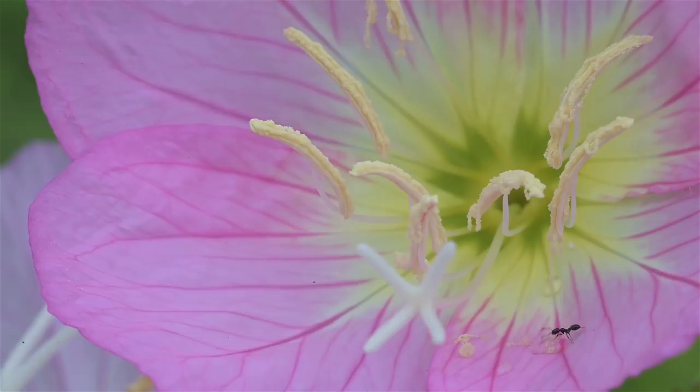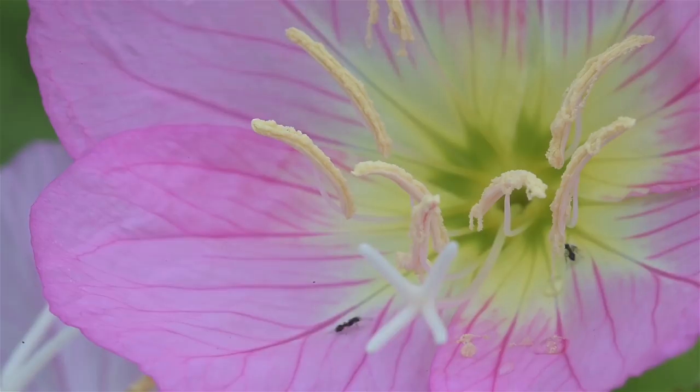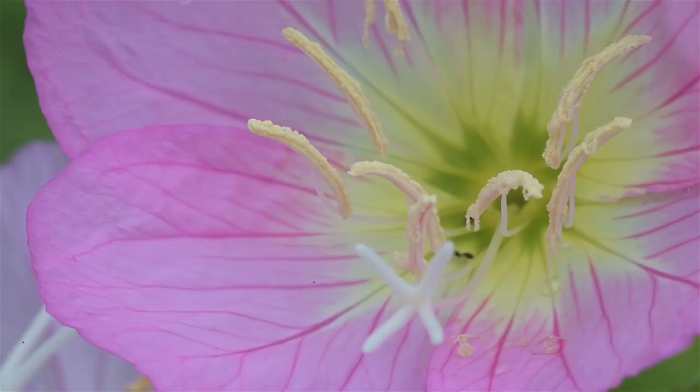Whenever you close your aperture down really small, you can really see dust and debris on your sensor, and there's quite a bit here.